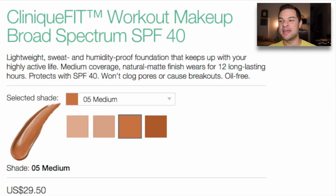What does it mean 12 long lasting hours? 12 hours is always the same length. It's 12 hours. Some 12 hours will feel longer than others. Like when I'm talking, it probably feels like 24 hours. Protects with SPF 40, won't clog pores, or cause breakouts. Definitely, I would say my main concern with wearing a foundation while working out is that it would clog pores and cause breakouts. First, we're gonna be giving this workout makeup a real life test.